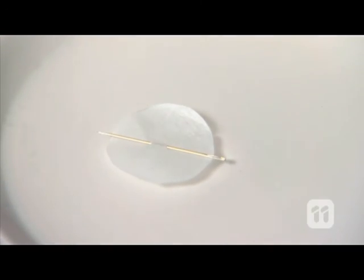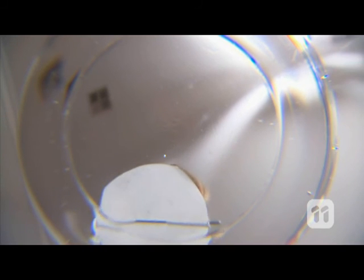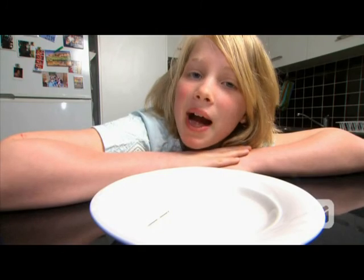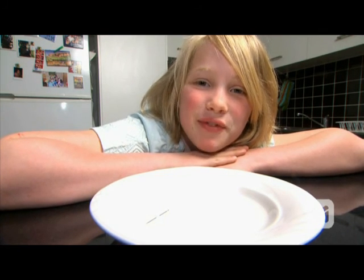The needle spins around to point north and south. Even when you gently move the dish or spin the needle, it spins right back. You can check that your compass is working by comparing it to a smartphone compass. But my needle compass works a little differently. It lines up with the Earth's magnetic fields.